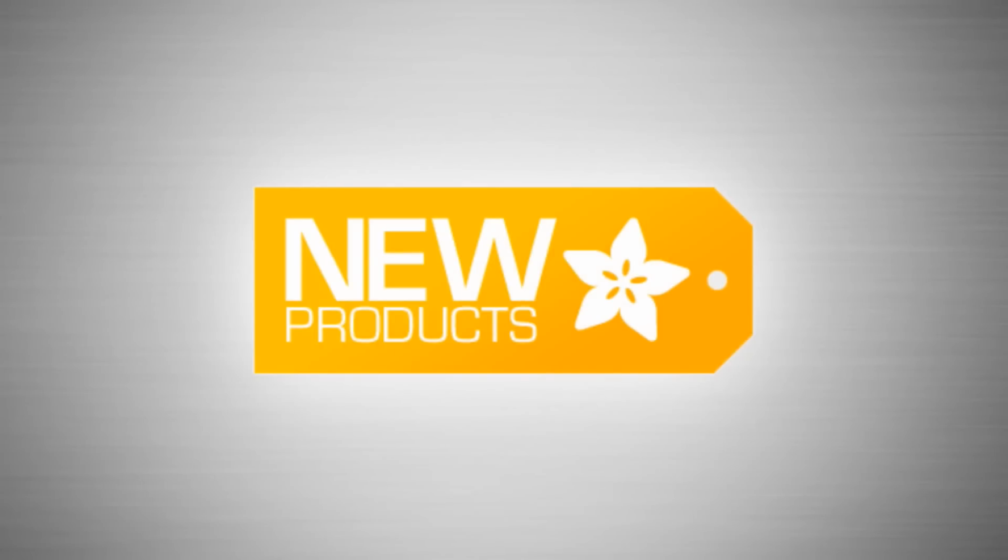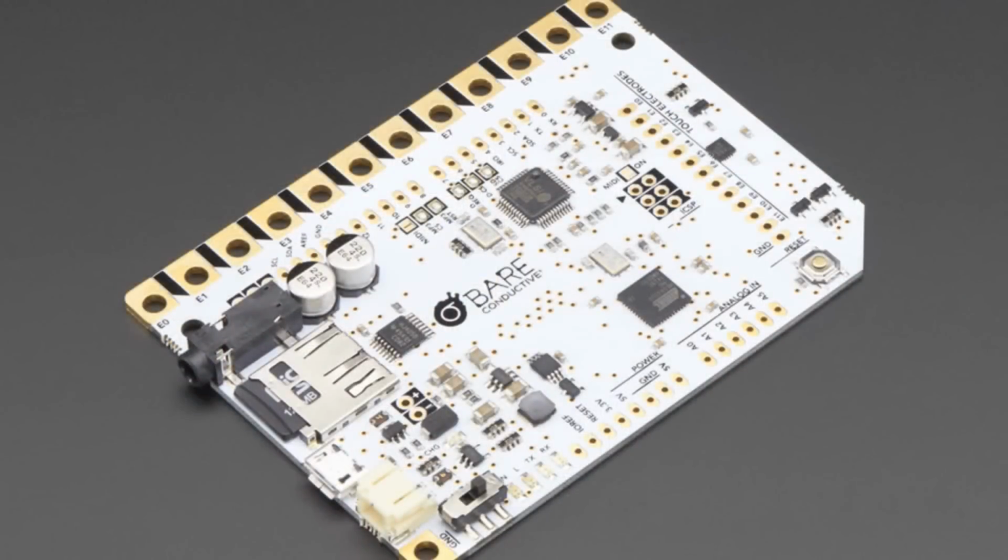Okay, I'm ready. With no further ado, Lady Ada, it's new product time. I know. Okay, first up. The new Bare Conductive board.